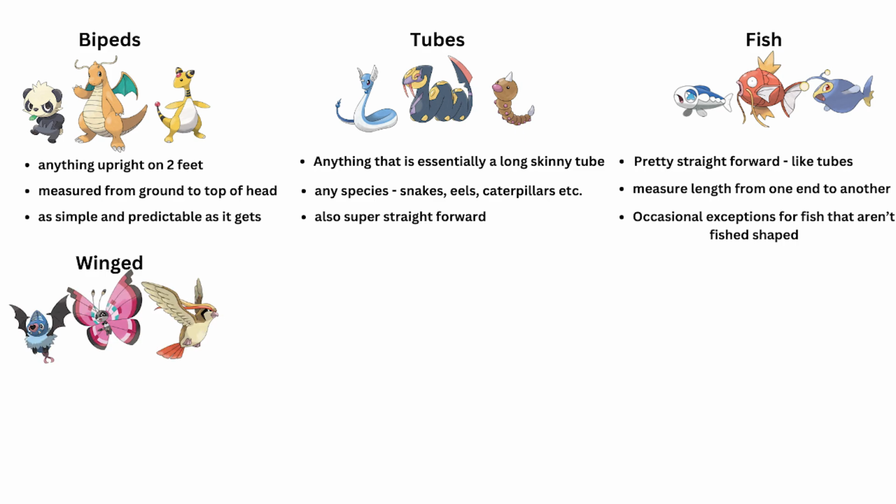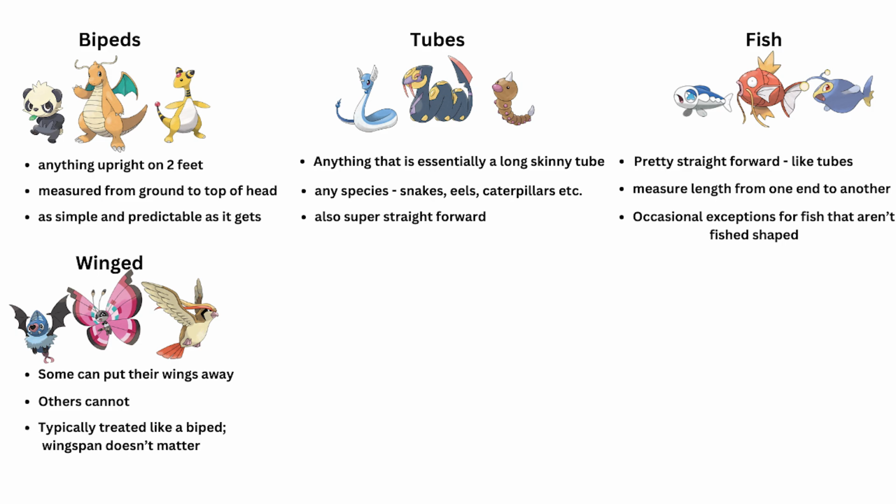So the thing about these Pokemon, some of them can put their wings away. Some of them cannot put their wings away. Does this impact how we measure them? Not really. We tend to treat them kind of like a biped. Most Pokemon, at least if you watch the anime, you will see them land at some point, in which case they effectively become a biped. But regardless, we tend to ignore their wings and their wingspan, and these things don't seem to factor into their size. We mostly just look at their body and measure their body as their height.